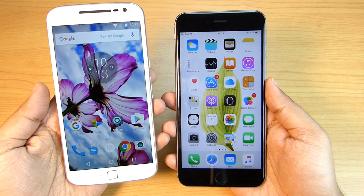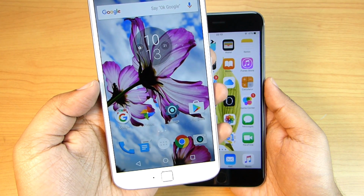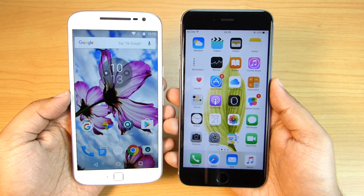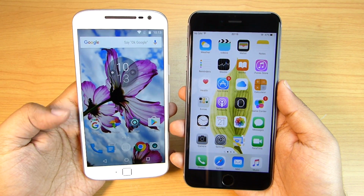I'm going to do a quick speed test between the iPhone 6s Plus and the Moto G4 Plus, which is approximately 1/4 the price of the iPhone here, and they share exactly the same screen size and same resolution.